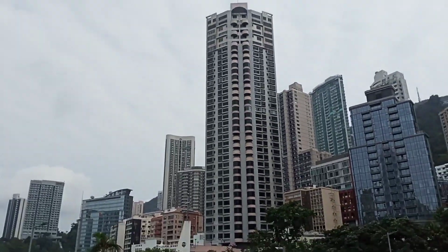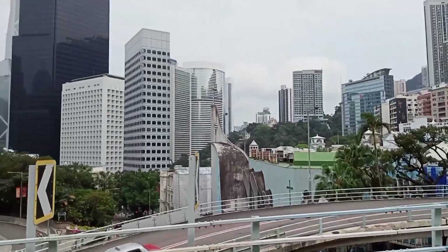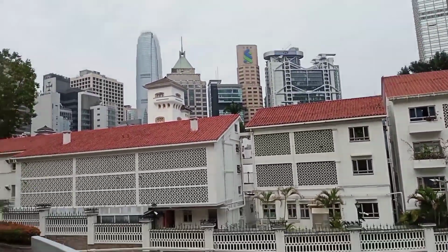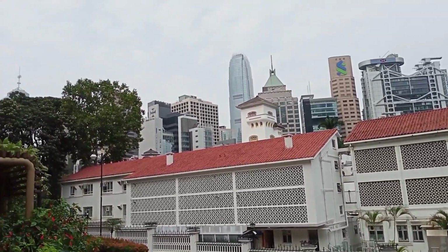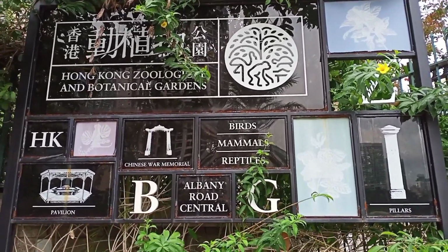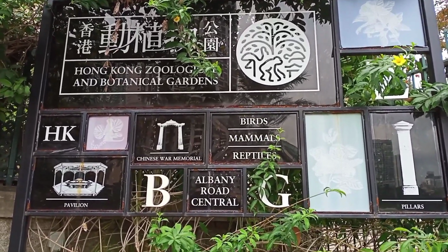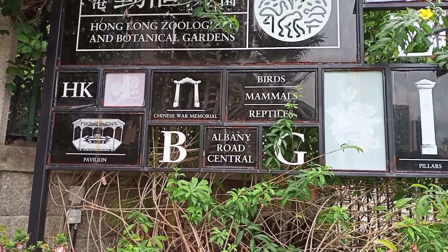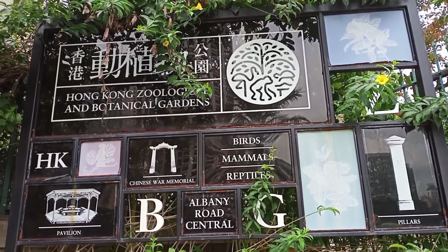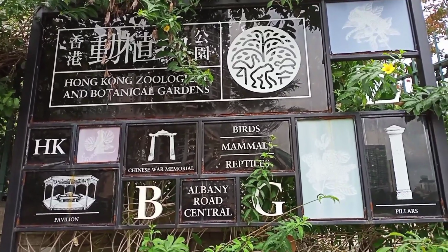So, andito na tayo guys sa taas. So, bali, ayan may church dyan sa baba. So, ayan. So, bali, ayan guys. Yung Hong Kong Zoological and Botanical Garden. Titingnan natin dito sa loob guys. Ayan ang mga nakalagay na papasyalan natin. So, tara guys.